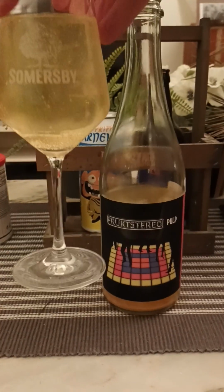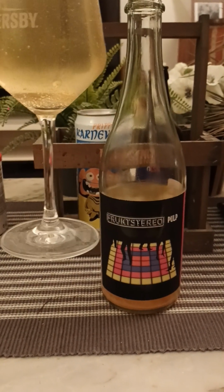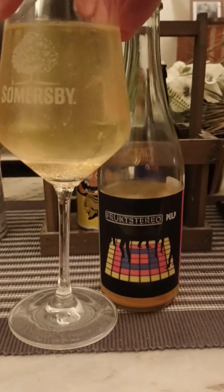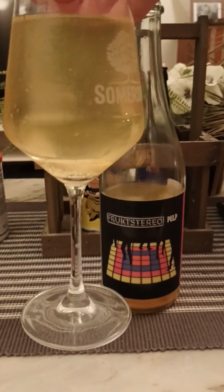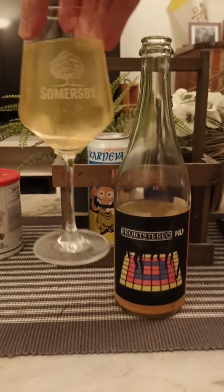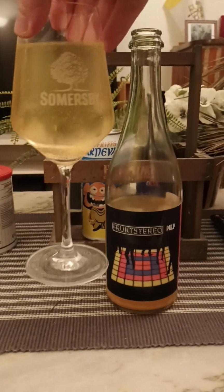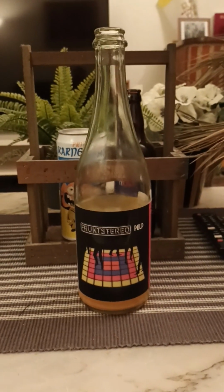Straw, golden color. Very, very pale golden there. Yeah, man, good deal of carbonation, very lively, as it should be in a cider. Yeah, man, that's a nice presentation, isn't it? Nice looking aroma.